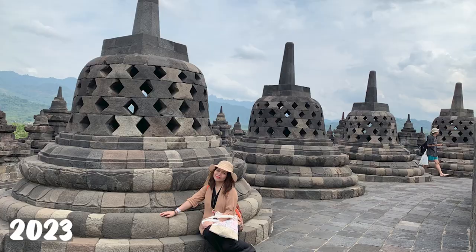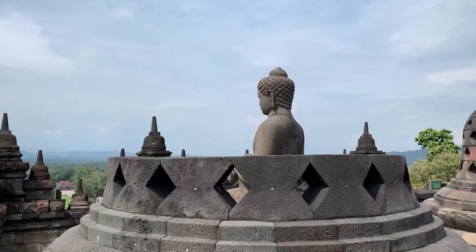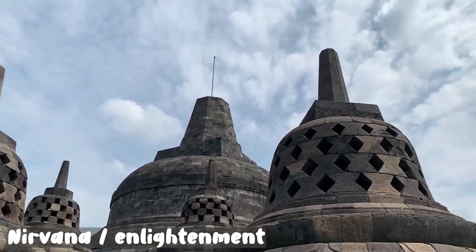This reminds me of the beauty of Buddha's teachings that I learned back then when I was in high school. The whole structure is also related to the idea of terraced mountain, combined with the Buddhist concept of attaining nirvana, which means enlightenment.